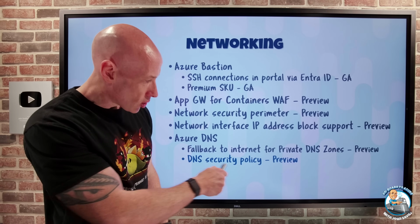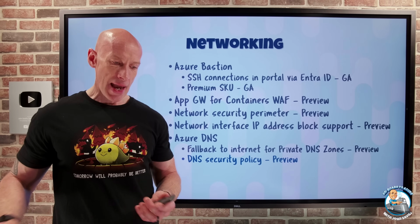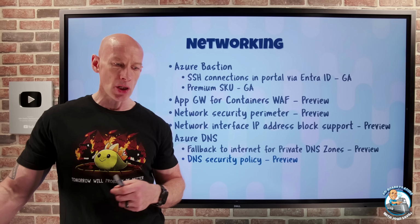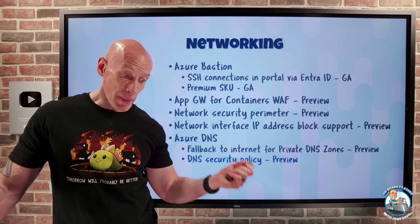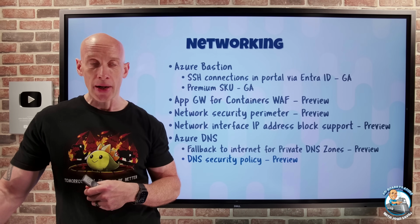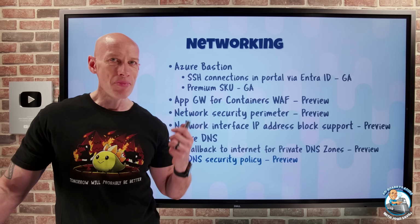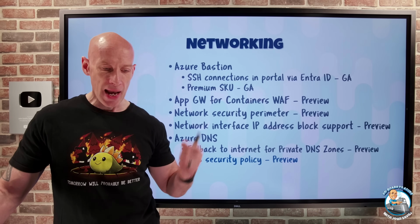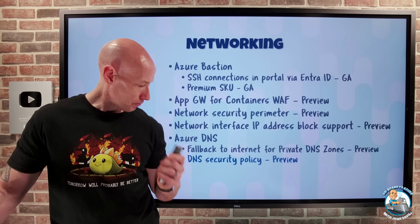There's also now DNS security profiles. This lets me at a VNet level define the DNS traffic I want to capture. So I can say the particular domains, the particular actions I want to capture, and I can send them to the normal culprit. It could be a storage account, Event Hub, or Azure Log Analytics workspace.